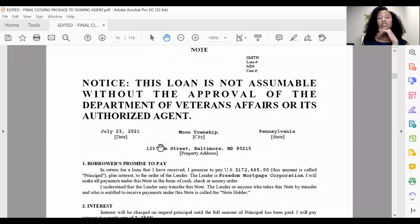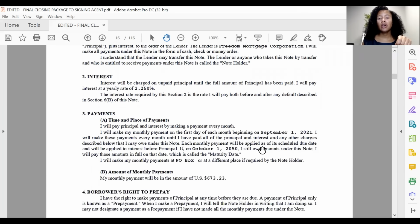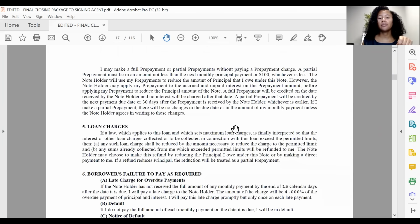All right. So this is your note. This is your promise to pay the loan back. This tells you how much your loan is for. It tells you your interest rate. It tells you your first payment is due September 1. This is when you're expected to pay off the loan. This tells you what your monthly payments will be, but oftentimes that's minus escrow.